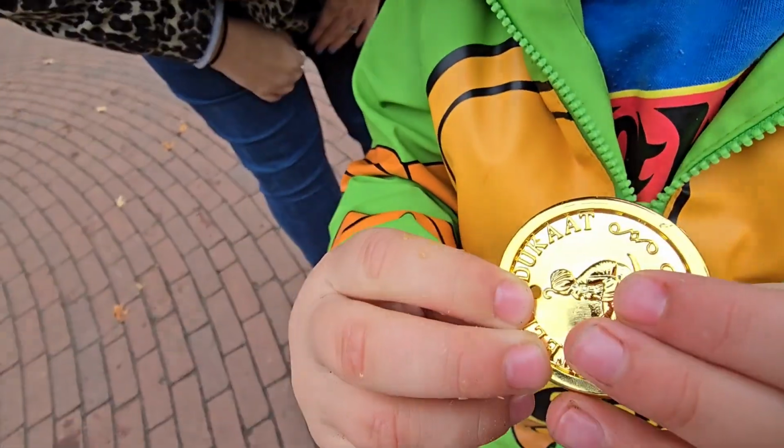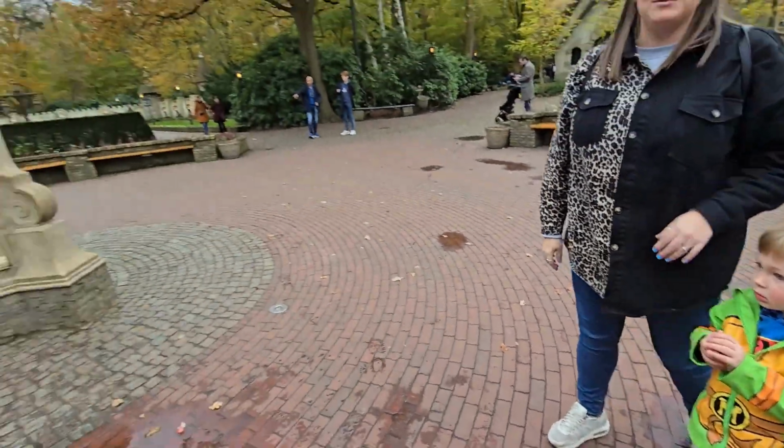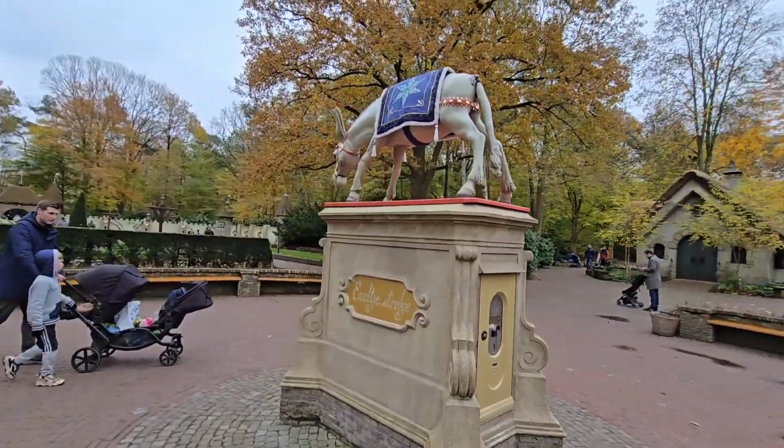What's inside? You got donkey poo. It's a special magic coin. What's inside? Nothing. You'll just think everything's a chocolate coin, don't you? Did he just poop that out of his bum?